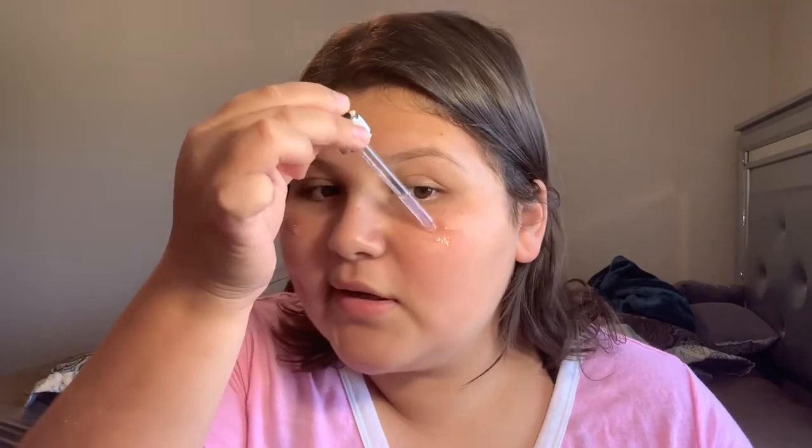I am out of my moisturizer, and well, I bought this one in TD Maxx, so I doubt that I'm gonna find it again, and I need one. So if y'all have any recommendations, link them down in the comments.